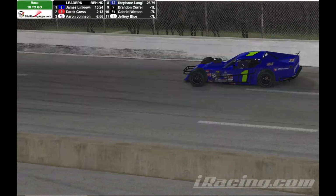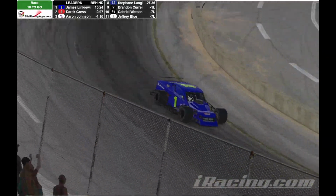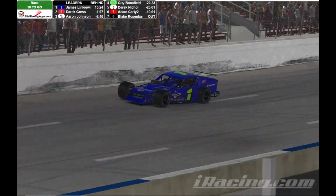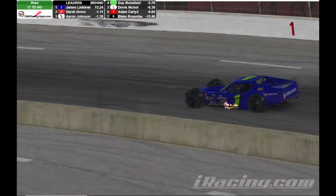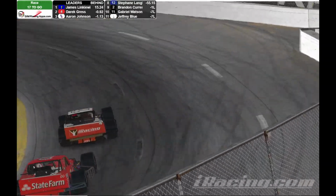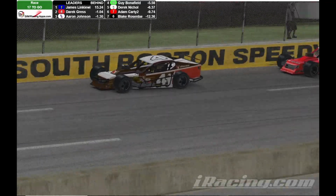James Linkowitz out front, Derek Gress in second, Johnson third, Bonifield fourth, Derek Nickel in fifth. Those are the top 5 on the field. Let's have a look one more time at how they run on the speedway. Out front, it's the 1 of James Linkowitz. Behind Linkowitz, that's the 4 of Derek Gress.